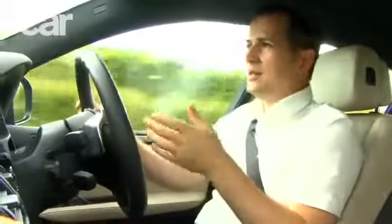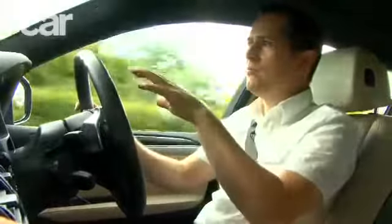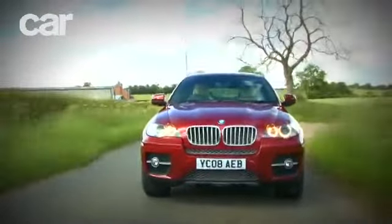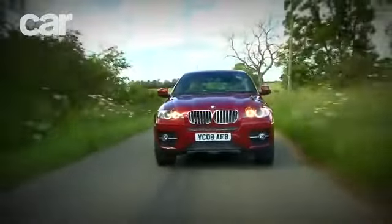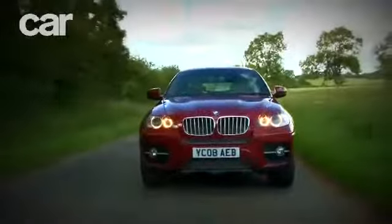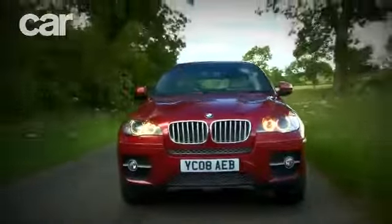This car's got the optional active steering. The gearing changes according to road speed. So at low speed, say in town when parking or tight twisty roads, it feels really quick. But on the motorway, the gearing's much longer, so it takes away any hint of nervousness. In other BMWs, we haven't really liked the active steering. This time, I think it actually does work very well.